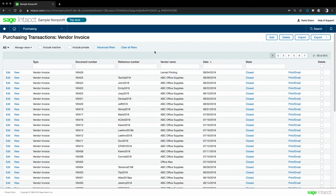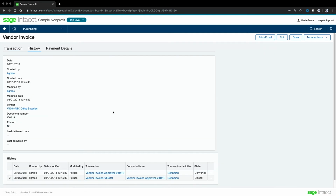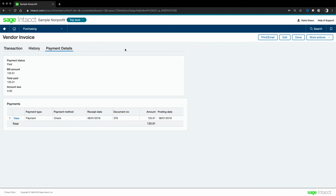This brings us to another area of automation that we see when we go and look at some of the existing vendor invoices that are closed. As I review one of these older vendor invoices, I can see information about the vendor invoice, total items, transactional detail, transaction status closed. I can look at a history and see that this was created as a vendor invoice with a vendor invoice approval from K Grace on this date and time, and that the vendor invoice was created by K Grace on this date and time. I see payment details, that there was a payment by check on this date. I could click through to any of this information to immediately find out details about an invoice.